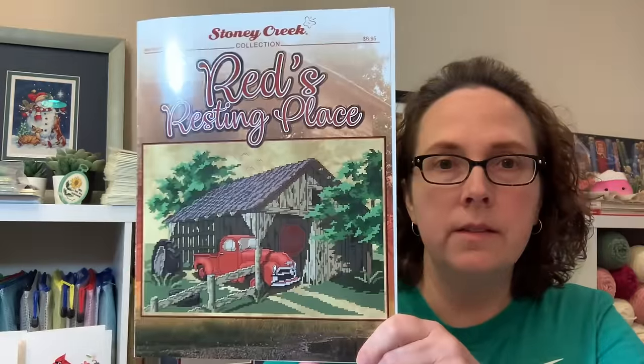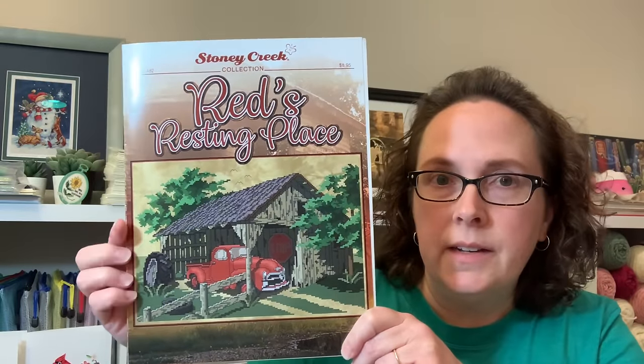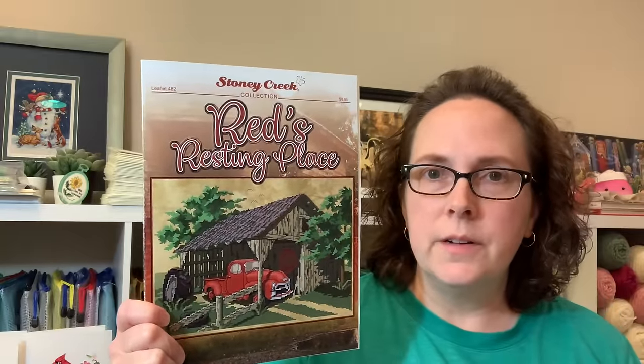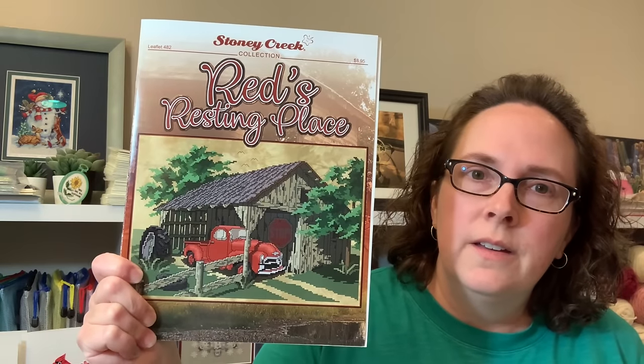Okay, so this next one I started in November of 2022, and it's called Red's Resting Place. This is what it looks like. This is a piece that I picked out with my dad. He loves old red trucks. He said, let's pick out a pattern that has an old red truck in it. I would love for you to stitch me one. And I said, oh, okay. So this is the one that we picked. It's from Stony Creek.